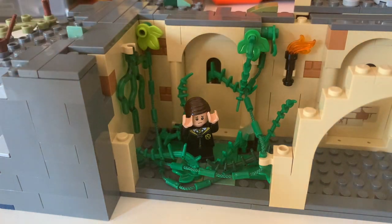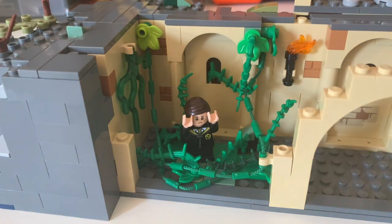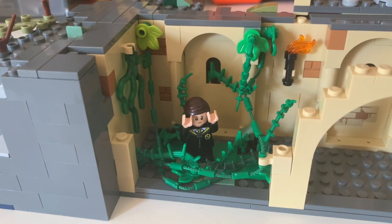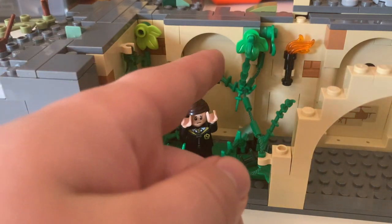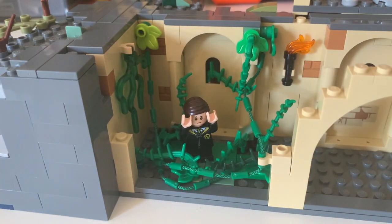I don't know if the Devil's Snare had particularly large leaves. I didn't actually look at any photos when I was creating this, because I knew I was going to be working from pieces I already had, and I wanted to try and give my best approximation without trying to stick slavishly to those original designs. Also managed to get one coming out through the little window back there.